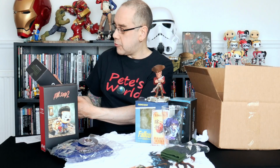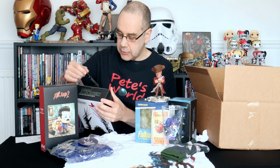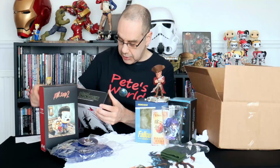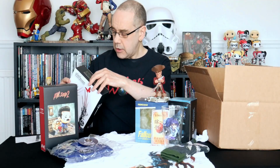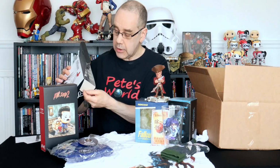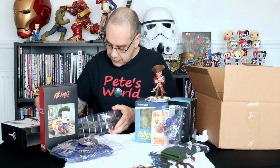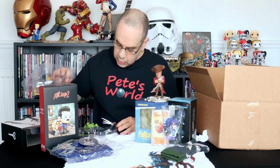We have got what is apparently a Loot Crate exclusive Edward Scissorhands Master Sculptor figurine. Now this is interesting. I don't remember seeing this before. I don't know what it came out in. So let's have a look. Again, this looks like it's going to be a figure like the Fallout figure. Oh, this looks pretty cool.